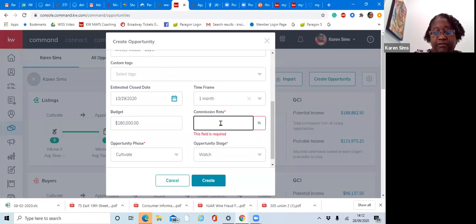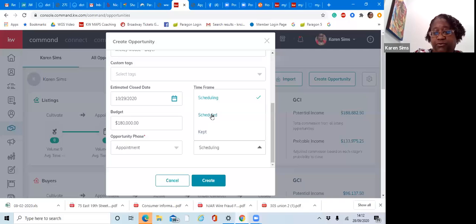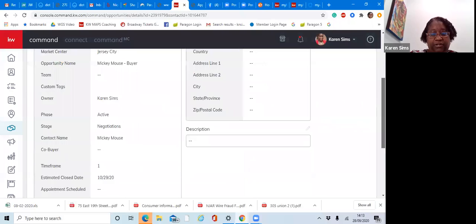So this is 2.5. They're just asking for the percentage. This is active. We're in a negotiation phase, and we're going to create. Now, if you were just setting an appointment, you'd be in appointment and in scheduling, and if they scheduled or kept it, you'd move on. In this case, we're ready for active and we're already in a negotiation. Then I'm going to hit create, which brings you to this screen.